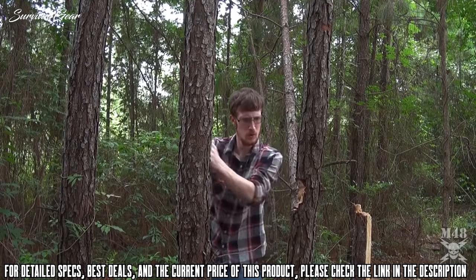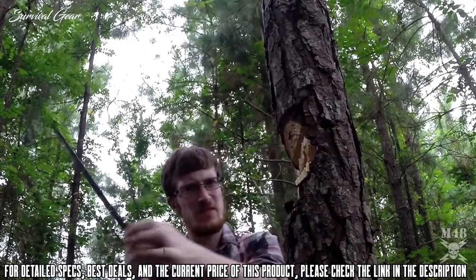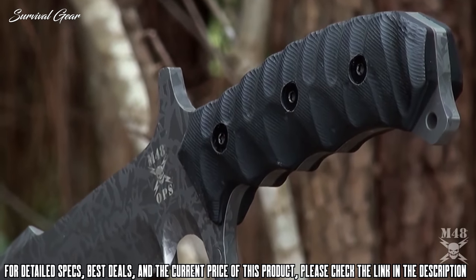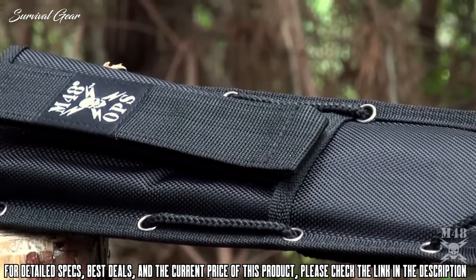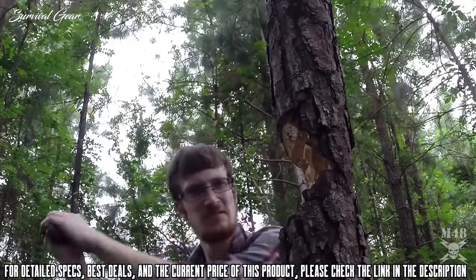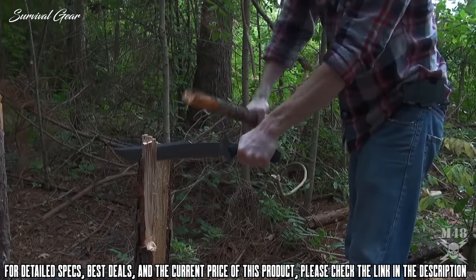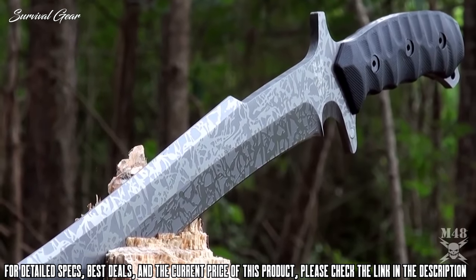This hefty blade slices and stabs through even thick materials with ease, while the contoured G10 handle provides a slip-free grip in any situation. From the rock-solid full-tang blade design to the military-style reinforced moly sheath, this 17¾-inch machete is tough as nails and built for decades of performance. This is the M48 Ops Combat Machete, only from United Cutlery.